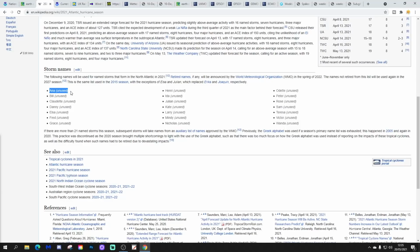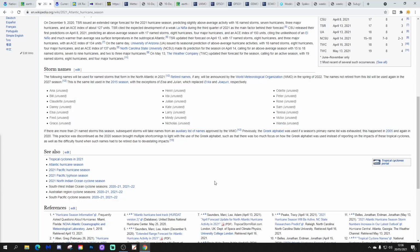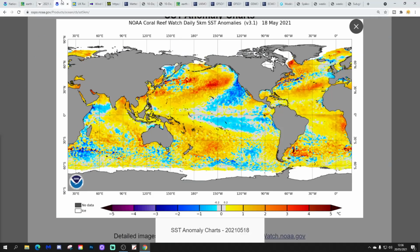So yeah, we'll wait and see how far we get within that list. We may get Anna, like, tomorrow appearing. So that one might be used even outside the start of this season. Of course, we'll wait and see how far we get with these names. If we are in for a bigger season, we'll probably get quite a long way into the list of names. We've got a warm tropical Atlantic, so this is the latest sea surface temperature anomaly chart from NOAA.